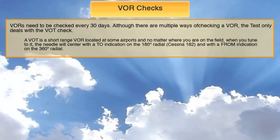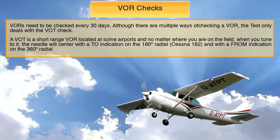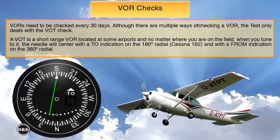A VOT is a short-range VOR located at some of the nation's airports. No matter where you are on that airport surface, when you tune to it, the needle will center with a TO indication on the 180-degree radial, and with a FROM indication, obviously, on the opposite, the 360-degree radial. Now the way to remember this is remember a Cessna 182. 180 is TO the station, and the maximum allowable error is plus or minus 4 degrees.